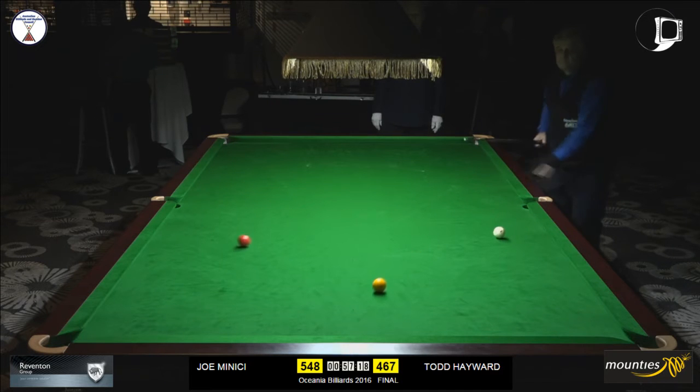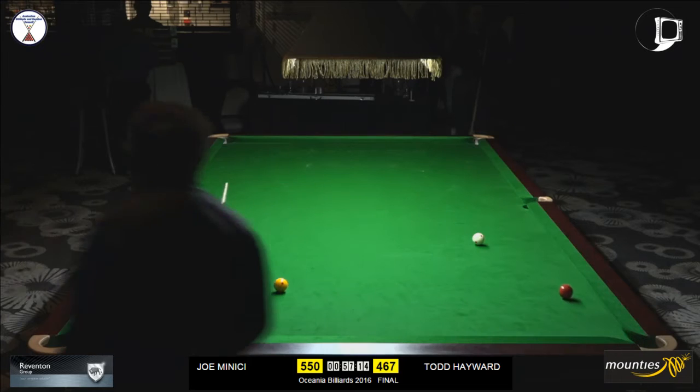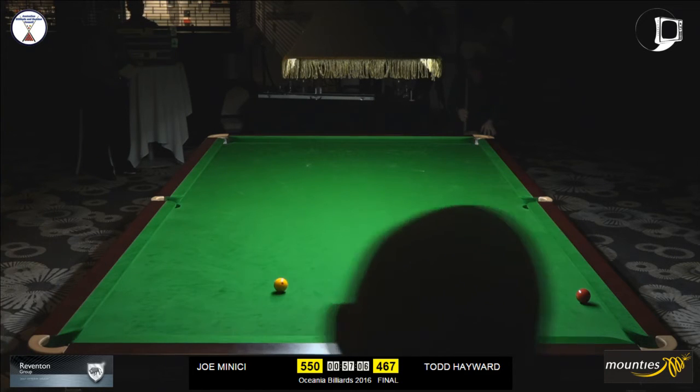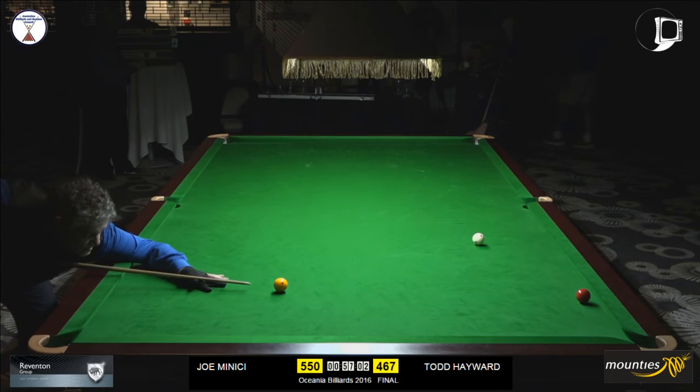So, Joe's played an interesting shot there. He's trying to push the white, the red twice across. Hasn't quite got there, so he's left himself with rather a nasty position. Screw off the white into the red. Well, that's risky. Well, he hasn't got a lot of choice. But here we go. He's playing another typical Minici shot, screwing off into the top pocket.